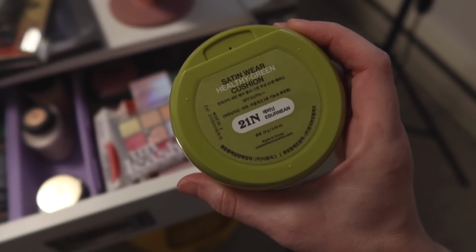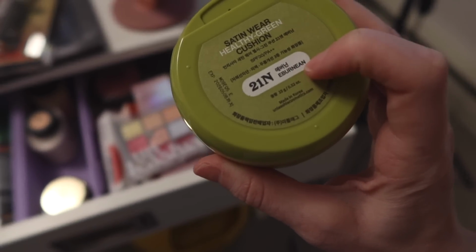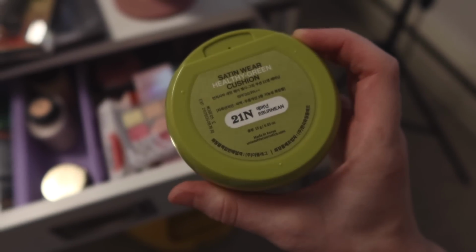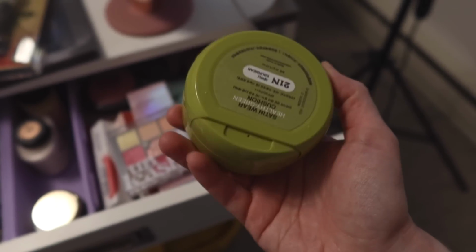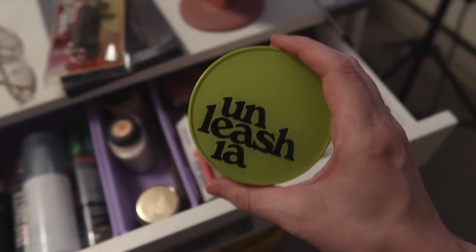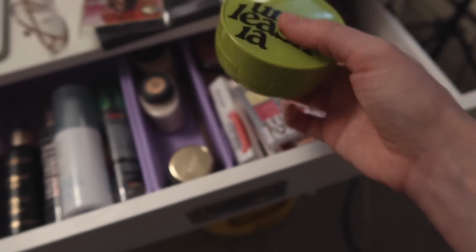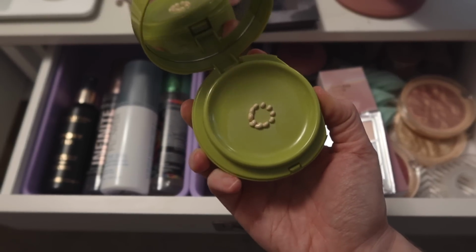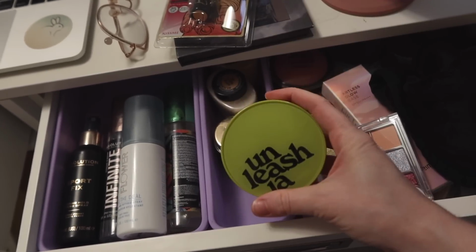This is the Unleashia Satin Wear Healthy Green Cushion Sunscreen. It's an SPF 30. I guess it comes in different shades. I think this is shade 21N. Unfortunately, this was way too light for me. Really, really pale. So not a good shade for me. I think it comes in other shades. I'll have to check. I also didn't love the feel or look of it on my skin. It felt very heavy and it looked dry and flaky. I just wasn't into it. So I'm kind of sad because I really wanted to like it. It's so cute. I'll show you the inside. You press this on the side and it squeezes up and it looks like that. So I'm going to go ahead and remove this from the drawer and put it into my giveaway pile.